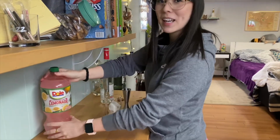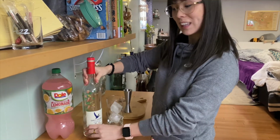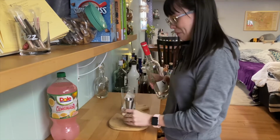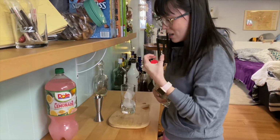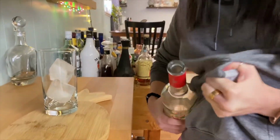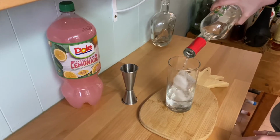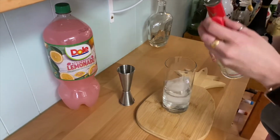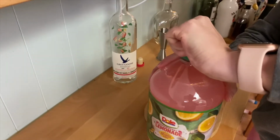Mm-hmm. Perfect. So for my drink, I'm gonna need some lemonade and some vodka. No more making vodka lemonade. I never even mentioned it, so I don't know why. I'm actually not gonna. Just do a generous pour. So one generous pour of vodka. I thought we were gonna count. Is that what people do? Well, whatever. Can't get that cap back on.